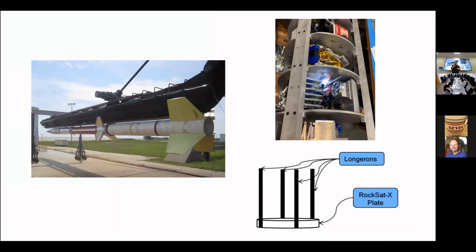So things that might cause hazards to engineers when they're working on integrating the rocket are probably not going to be allowed. Things like pressure vessels are typically not allowed, but you can work to get approval for this kind of stuff if the experiment does require something like that.